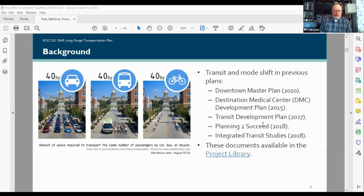Better options come with shifting people's mode onto other modes, such as transit, which you see in the middle there. The same 40 people can be on one bus, each person pretty much with a seat, or 40 people on bicycles or foot. You can see in the right picture.